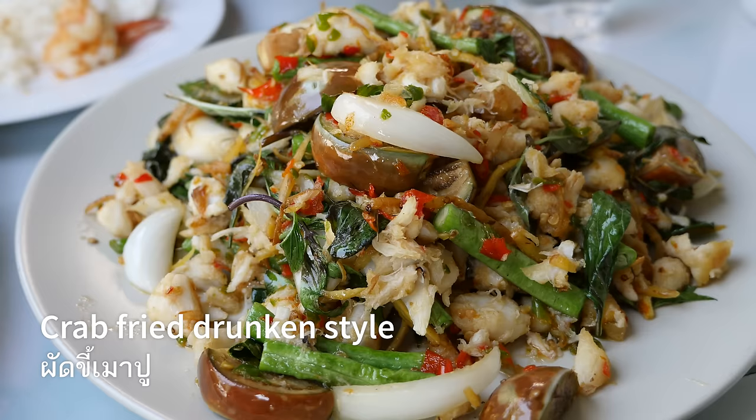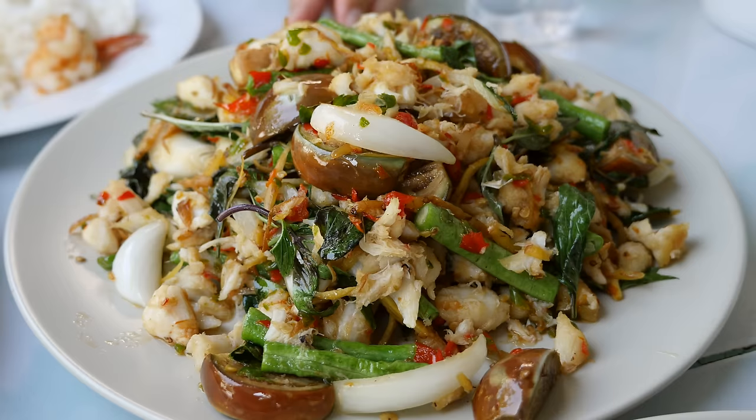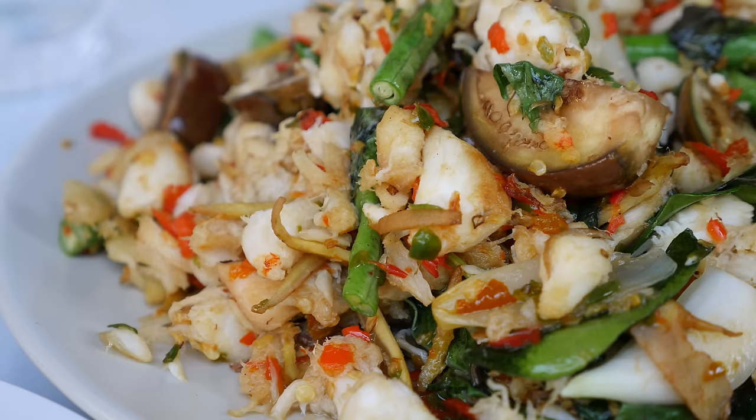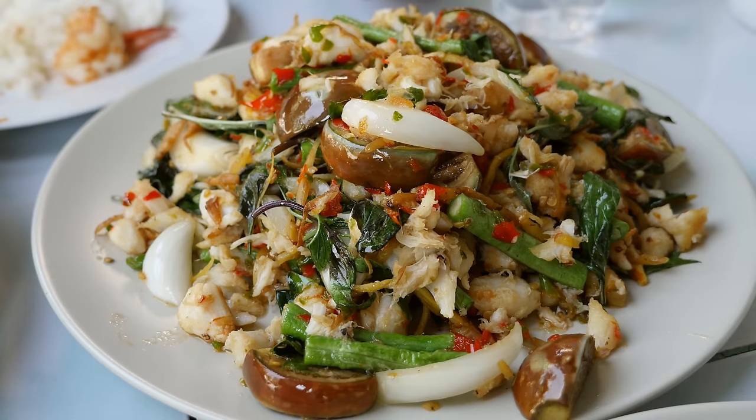And then the final dish that we ordered, and this dish looks like it's gonna be my favorite even from just looking at it, is pad Kee Mao bu. And pad Kee Mao is a pretty well-known Thai dish that translates to drunken stir-fried crab. There is just a mess of ingredients in here. You can see all of the crab meat. There's basil, kaffir lime leaves, eggplant, shallots, maybe those are onions. There's just chilies mixed in this whole dish.